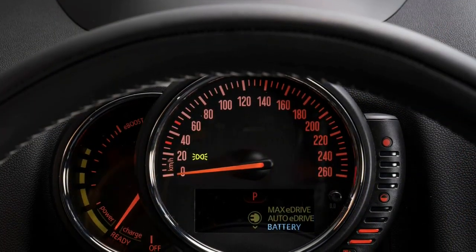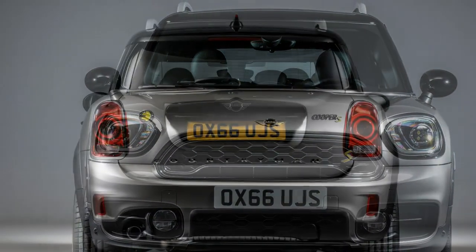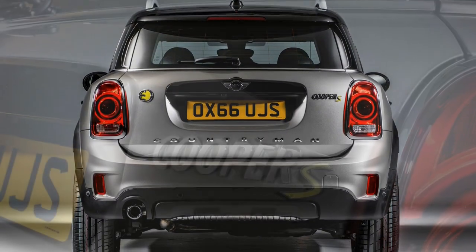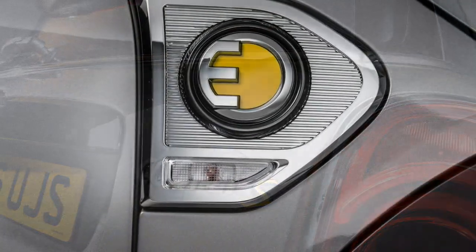Mini claims the new Countryman improves on the standard equipment of its predecessor to the tune of some £1,900. New free kit includes such goodies as the roof rails, sat-nav, a rear-view camera, 17-inch alloys, Bluetooth and DAB radio and cruise control.